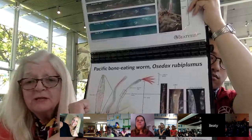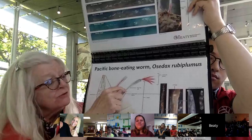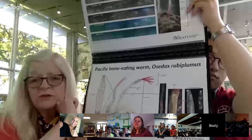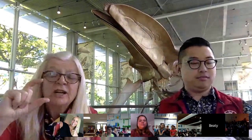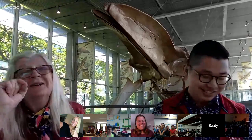And where are the males, you might say? The males are in this area of the trunk. They're very, very tiny, and they never grow beyond the larval stage. So this is what we call sexual dimorphism. The female is very large, being a maximum of about 7 centimeters. But the males are very, very tiny. So this in itself is an extremely unusual type of worm.